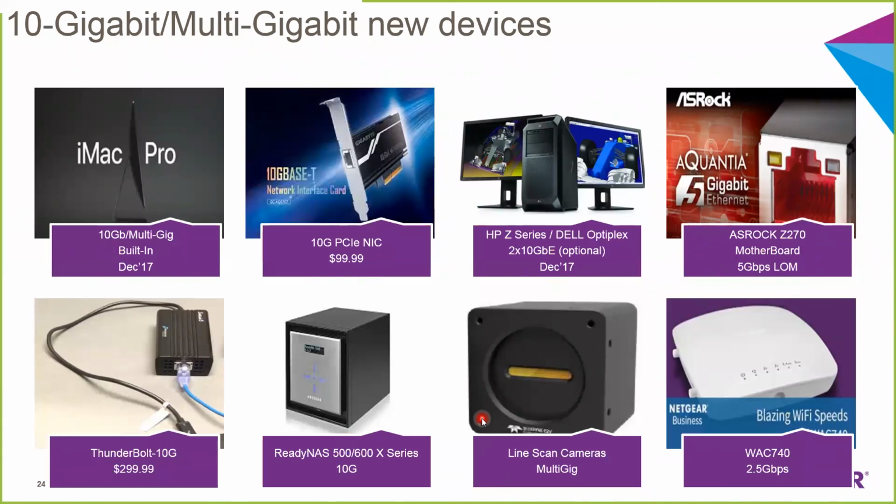We also have these line scan cameras, which is quite interesting right now. Sorry guys, it's not just the devices or the computers. Even the cameras are moving to 10 gigabit and multi-gig. Gigabit per second is not fast enough to handle all these high resolution cameras, so these are coming with a built-in multi-gig port. And as I said, for example, access points like our WAC 740 have a 2.5 gig port on it. That's just part of the ecosystem that I wanted to highlight.